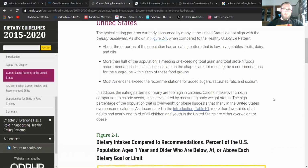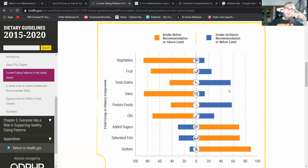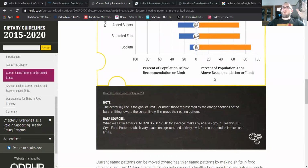Now, they also throw up a relatively confusing chart, above, at or below, and it's all over the place. Long story short, we do not eat enough of what we should be. We eat too much of what we shouldn't be. So what should we be eating? Well, that's a tough conversation.